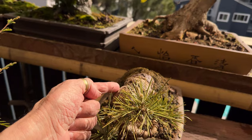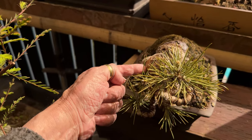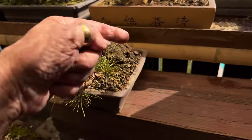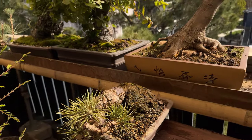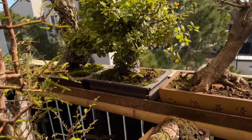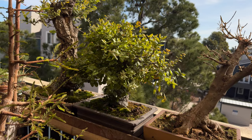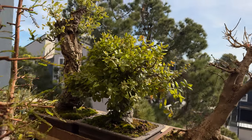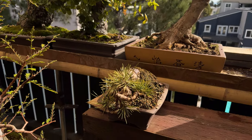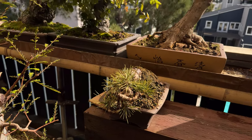I started working on a shari feature right here, and we repotted it and changed the angle and chopped about half of it off last year, so that was a lot. Probably borderline, well, probably too much, but it's taken the year off, and we're just going to feed it and water it and tell it it's been doing a great job, because it has.